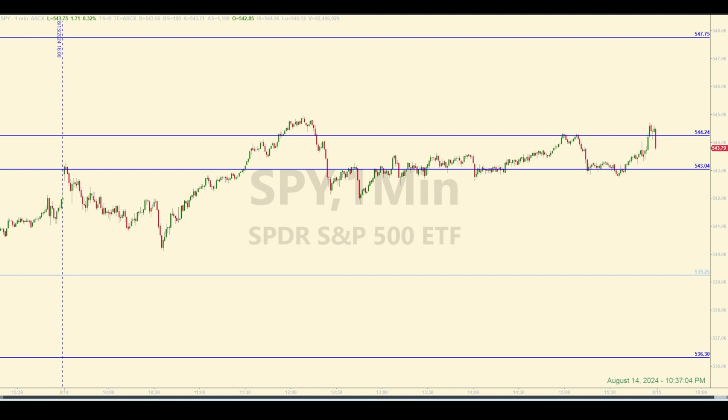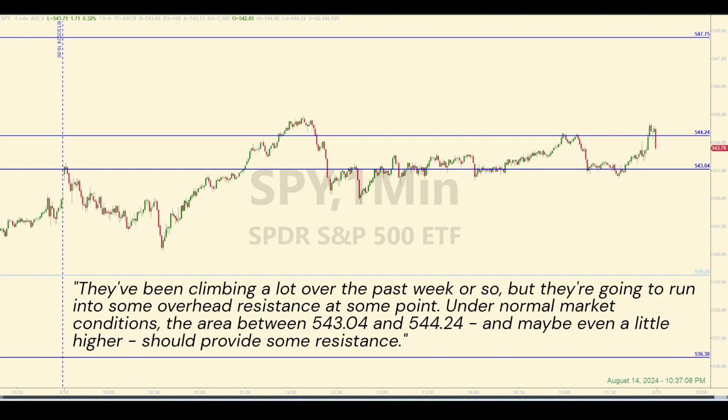In the email that was sent out this morning with the levels, I mentioned that they've been climbing a lot over the past week or so, but they're going to run into some overhead resistance at some point. Under normal market conditions, the area between this 543.04 and 544.24, maybe a little higher, should provide some resistance. That was exactly what I put in the email.